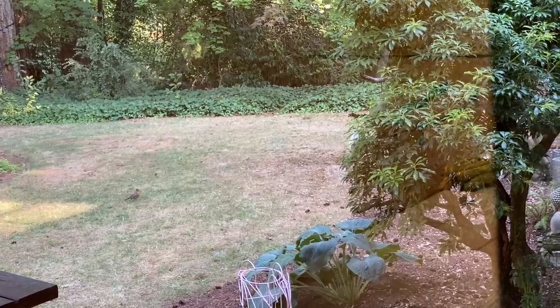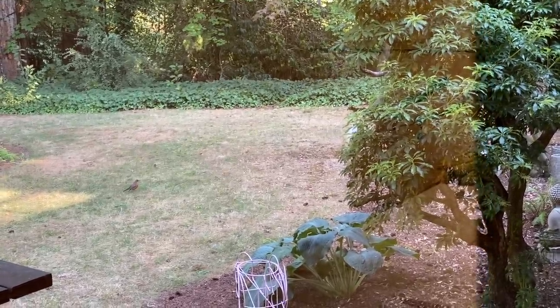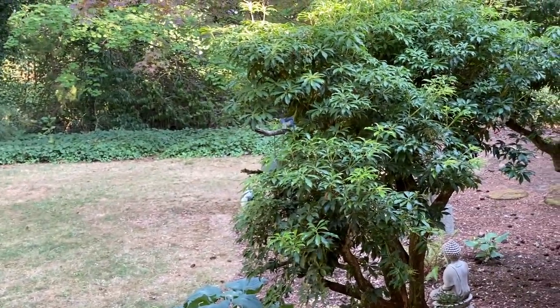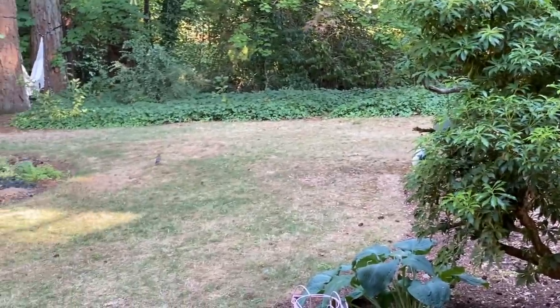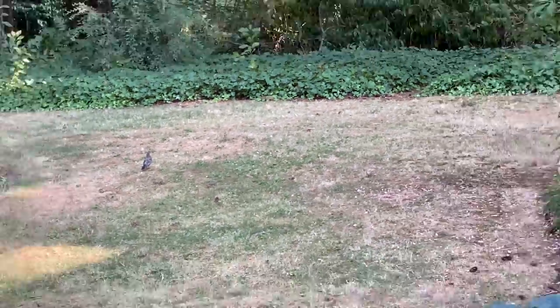I think there's the first bird on the bird feeder. Oh, do you see that little flutter? Let's see what kind of bird it is. It's probably scared away. It's a blue jay. Oh, cool. Oh, and there's another little birdie right there. Look at that little thing. They like the bird food.